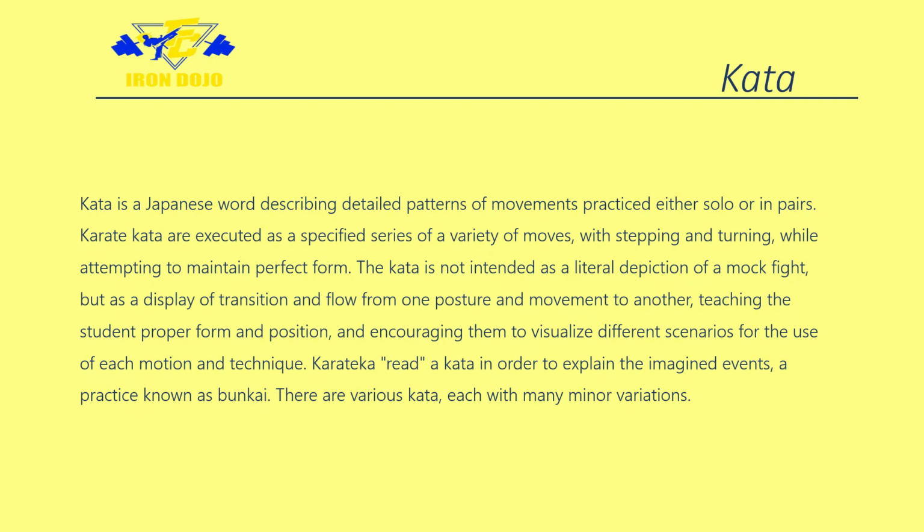Karateka study a kata in order to explain the imagined events, a practice known as bunkai. There are various kata, each with minor variations.